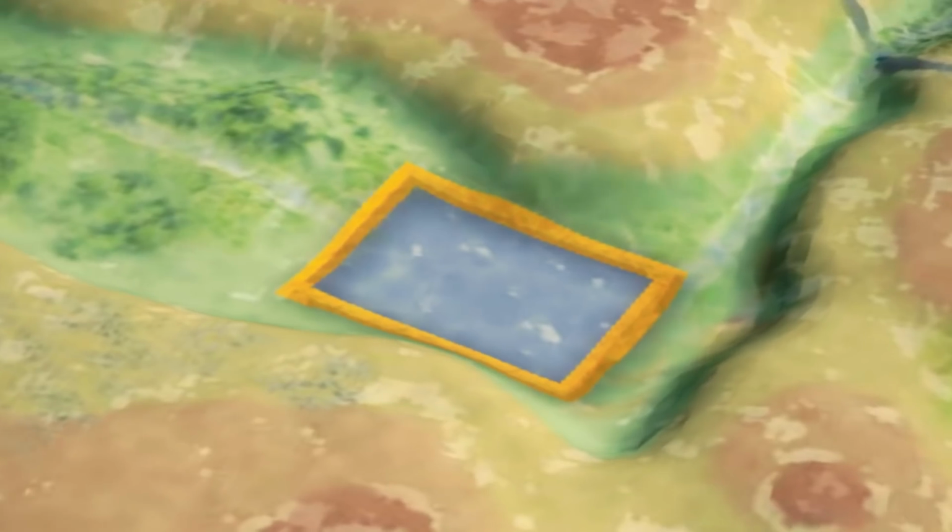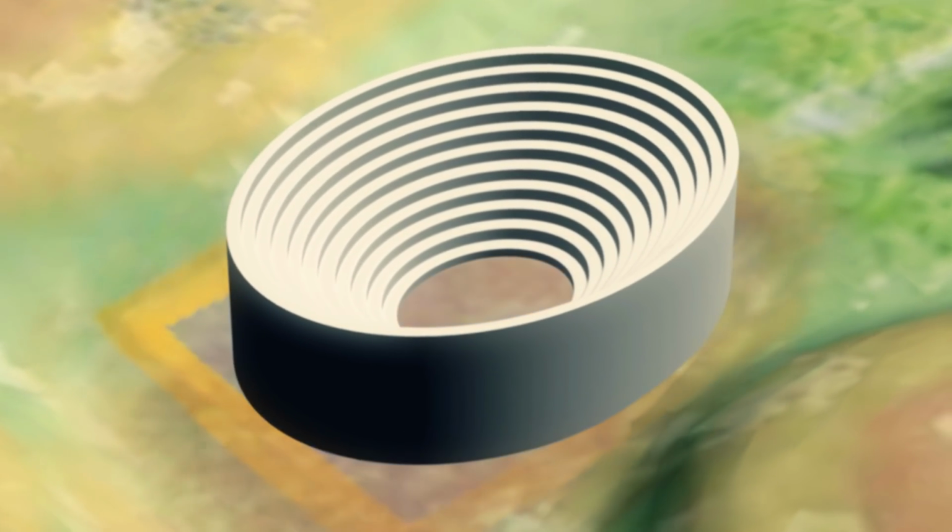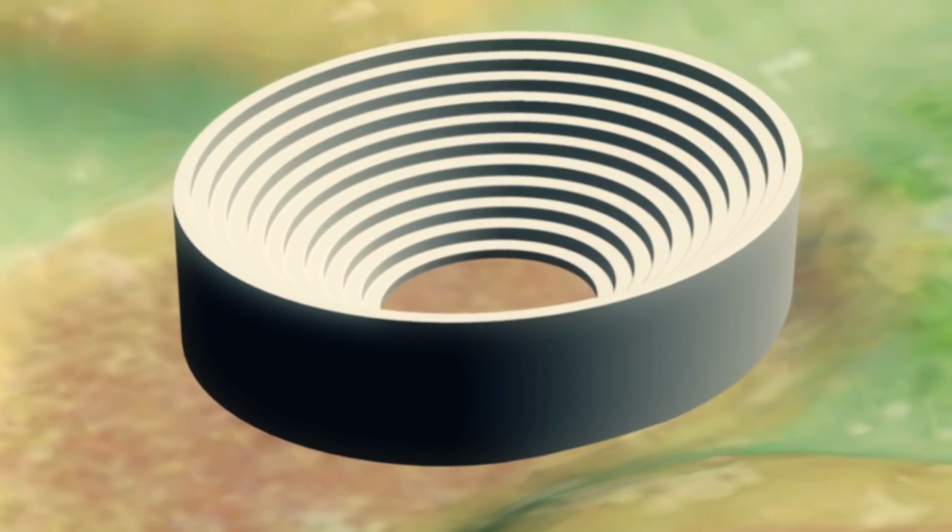They used the large depression caused by the lake to build the foundation, which was an enormous structure, an elliptical structure with a central space, a sort of donut-shaped foundation layer 13 meters wide.